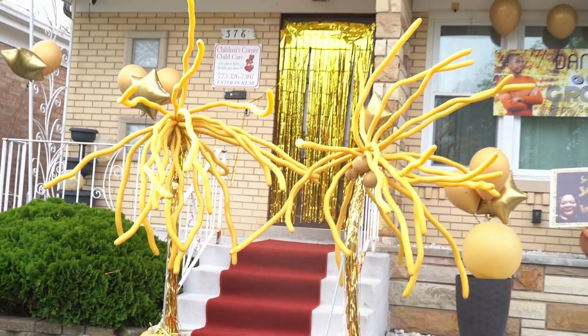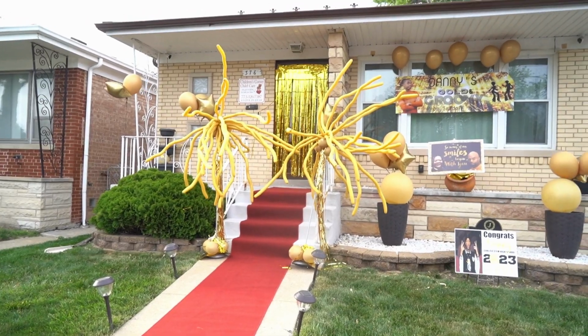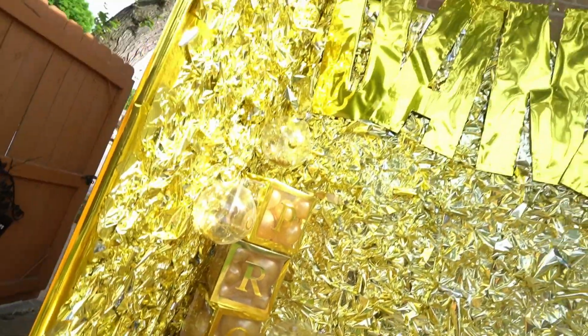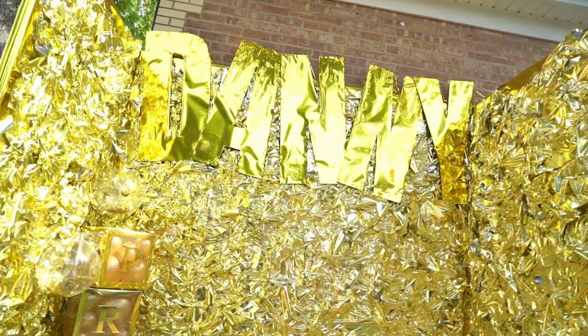All my aunties, Auntie Erica, Auntie Teresa, Auntie Lalita, Auntie Sean. The aunties was on lock for the decorations. They had it all going on. I had to help with a lot of it, but they had it all going on.